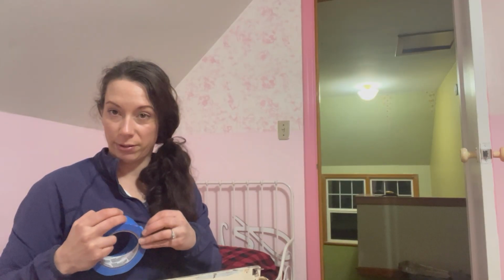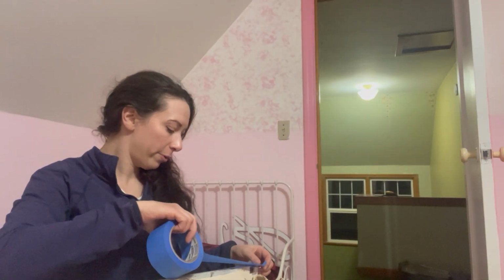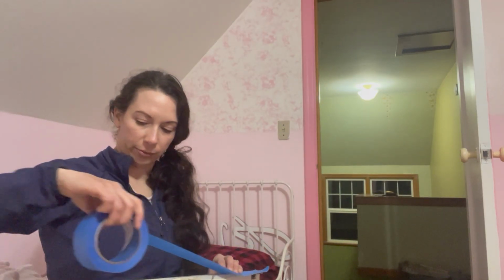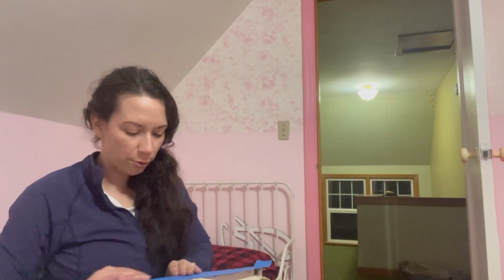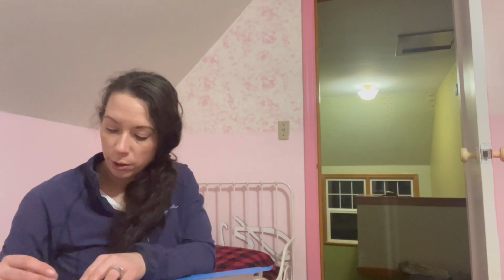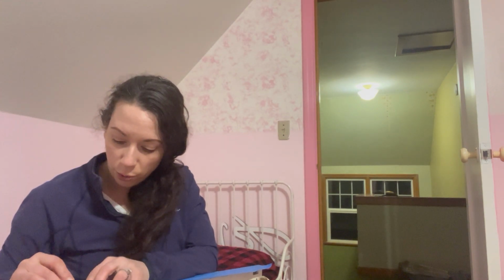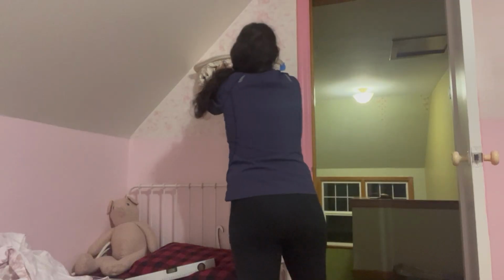Time to put up a shelf and start doing some fun things around here. So I'm gonna take my tape. If you don't know this trick, this is like the easiest way to put something on the wall, like a shelf or a photo. You put tape on the back of it, and then you mark where the holes are in your tape, and that way there's no guessing about where it should be, and you don't have to worry about mismeasuring.